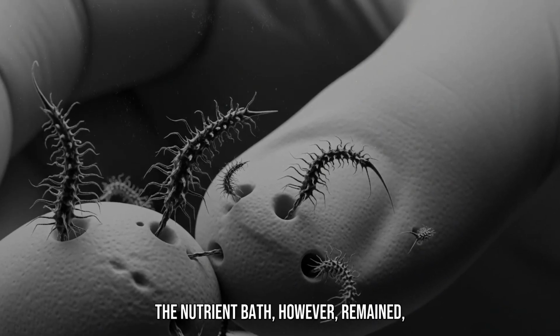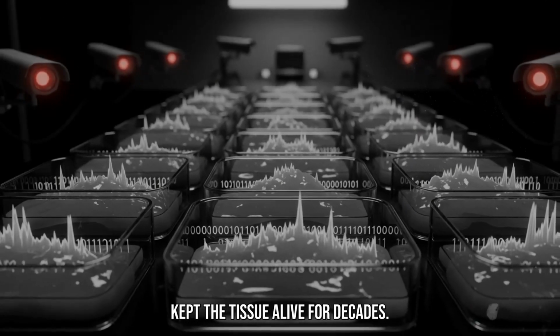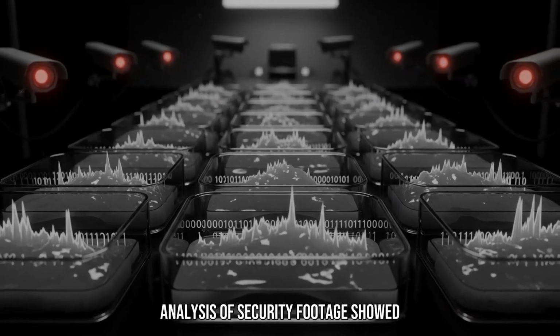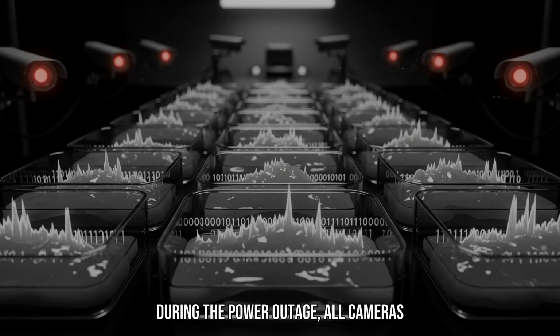The nutrient bath, however, remained, all 87 liters of it, still exhibiting the same mysterious properties that had kept the tissue alive for decades. Analysis of security footage showed nothing. During the power outage, all cameras had been disabled.